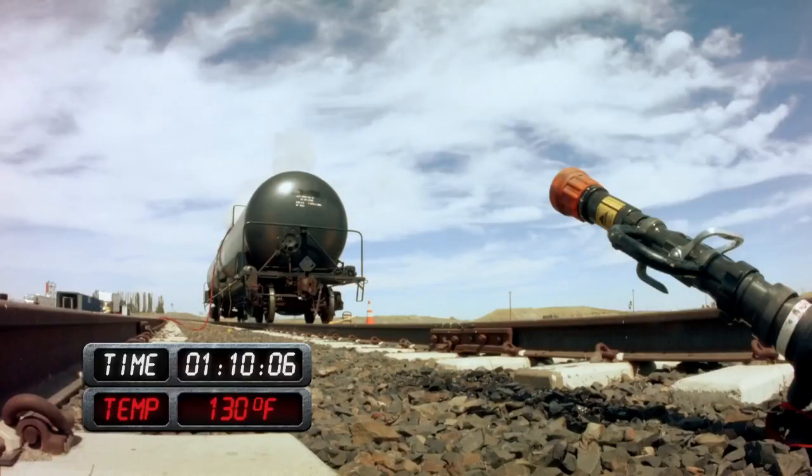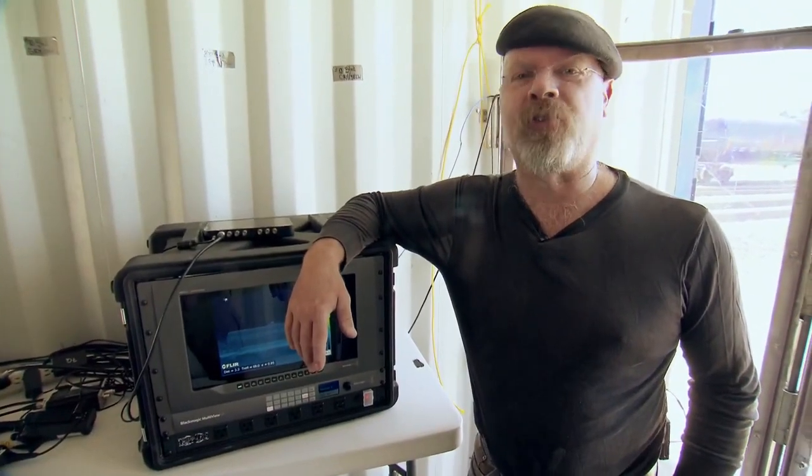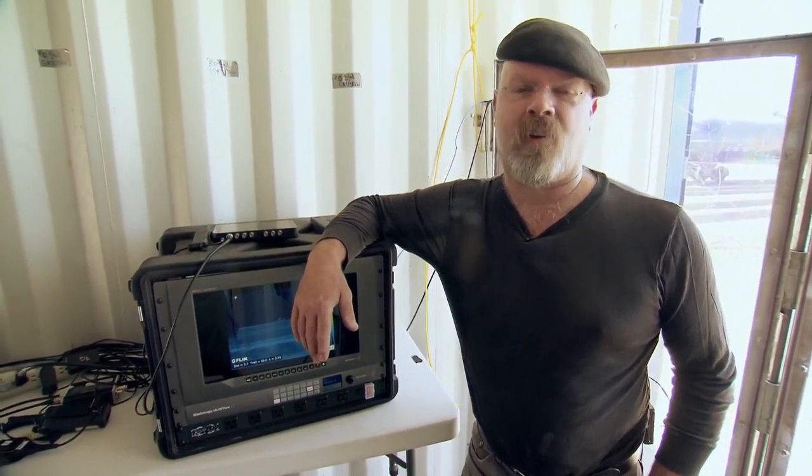Even more unfortunately, it then begins to rain, and the completely sealed tank car full of highly expanded steam begins cooling rapidly, precipitously dropping the interior pressure. And then what happens next is the whole tank car collapses in on itself.